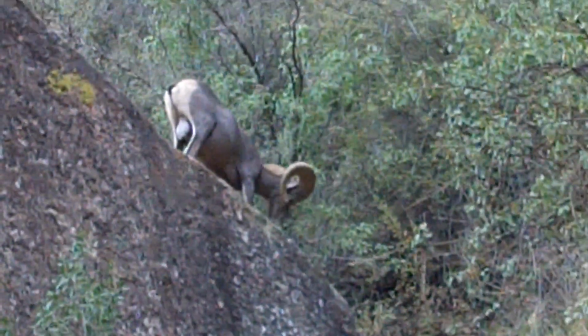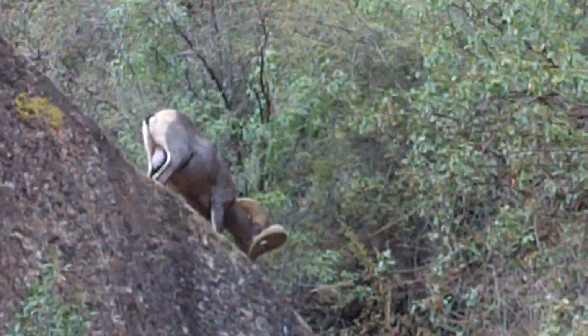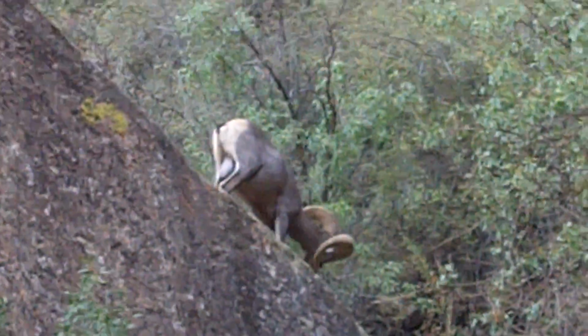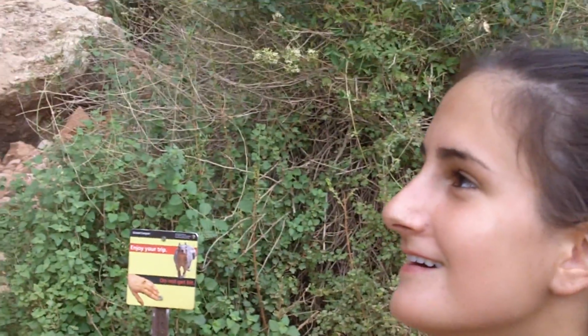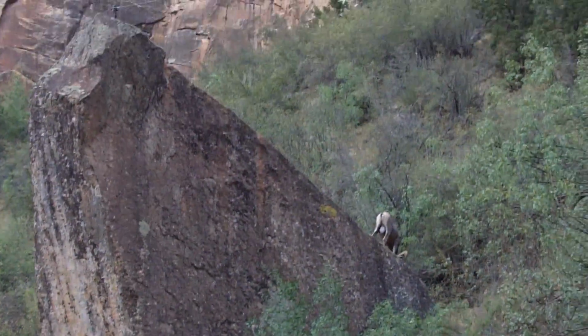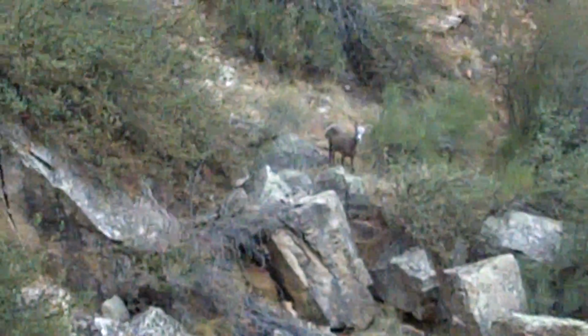It's a bighorn sheep. Nobody's ever been this close to a bighorn sheep before. It's amazing. You have a camera? You should see him. What a beauty. Crikey. Crikey, what a beauty. The wilderness spotter did it again.